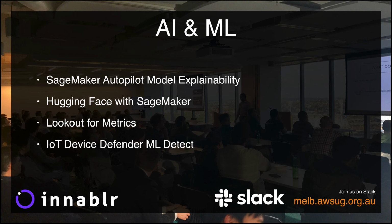I think, Guy, you might like the IoT Device Defender ML Detect. Yeah, so that was announced, I think, maybe last month. So this is just a GA release. This is their machine learning based anomaly detection for IoT devices. It can monitor device behaviors based on 13 cloud-side and device-side metrics, including authorization failures, messages sent, listening TCP port counts. So it'll basically give you a bit of an idea of when it's getting unexpected behavior from your IoT device and give you the opportunity to do something about it.